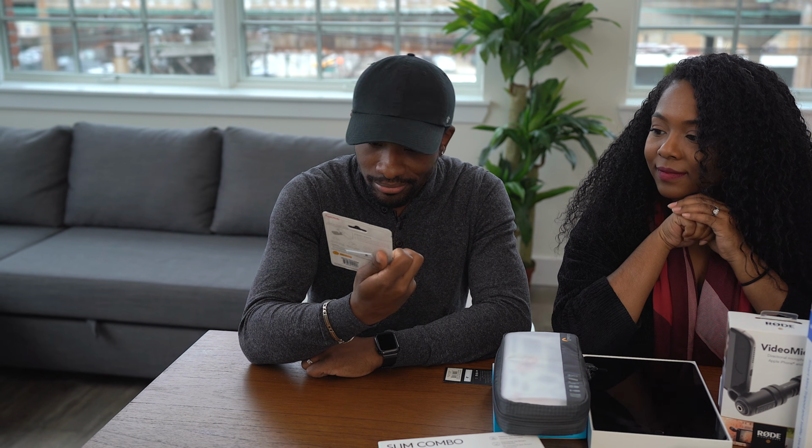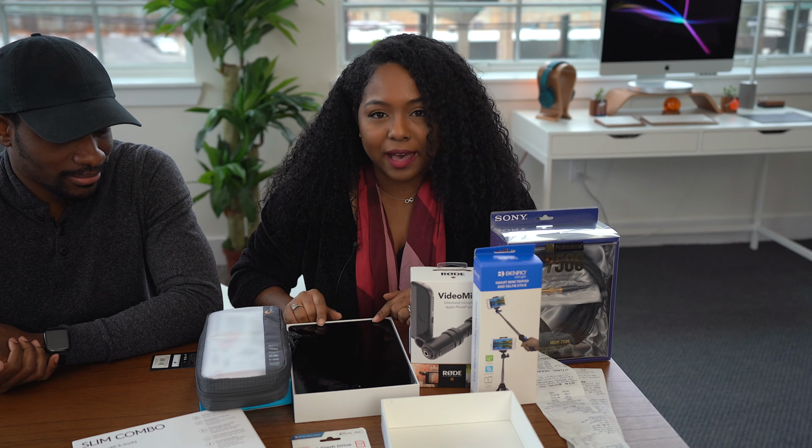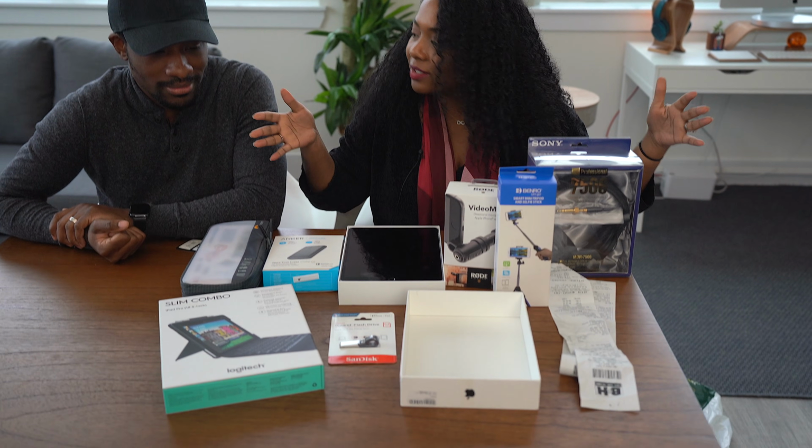And so I think as a complete package, if you're someone just starting, this is really good because you can use an iPad for more than just video editing. You can use it for your media consumption, everything. I think this is a really nice package for someone just starting out.